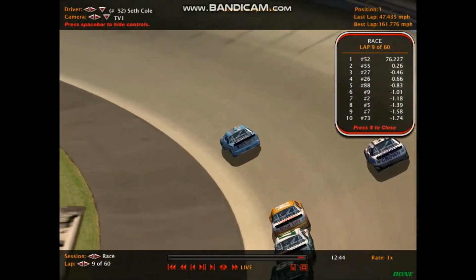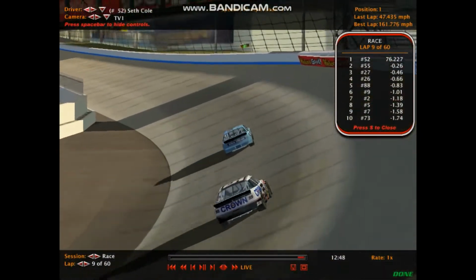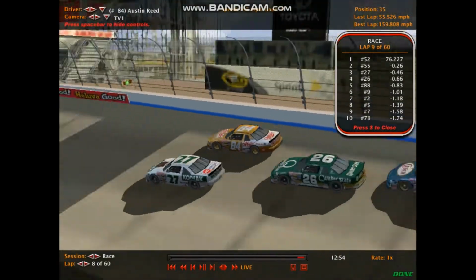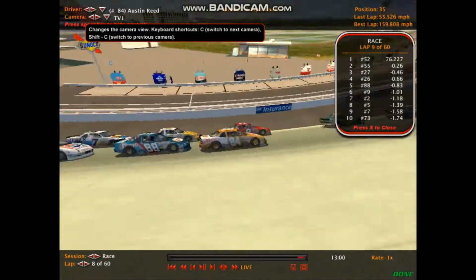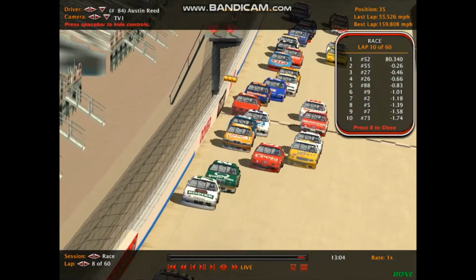Green flag back out. Lap number 9. And everybody else is being held up behind the 84 of Austin Reed, as Seth Cole and the 55 of Harrison Ponder get a darn good start. Laura Chung gets passed up on the low side by Jessica Shelton, as they still try behind the 84 machine right there. Shelton now gets past Reed.